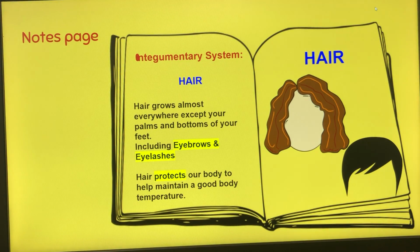We will now make an entry for hair in our integumentary system notes. Hair grows almost everywhere except your palms and bottoms of your feet, including eyebrows and eyelashes. Hair protects our body to help maintain a good body temperature.